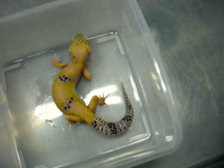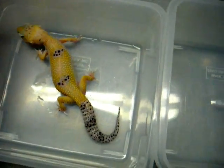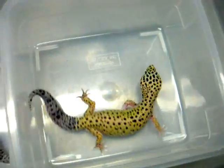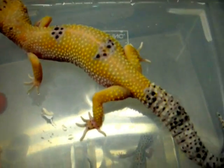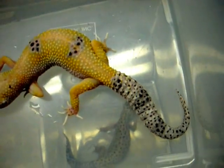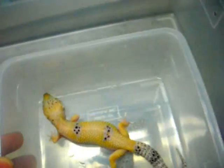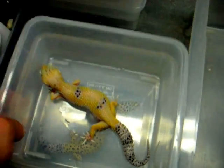So these guys right here are your basic Enigma before you add anything else into it. Basically, it takes the pattern and fades it into itself. Usually they have no real pattern on the tail as well, and the eyes look a little bit different. But these guys, like I said, are just normal enigmas.